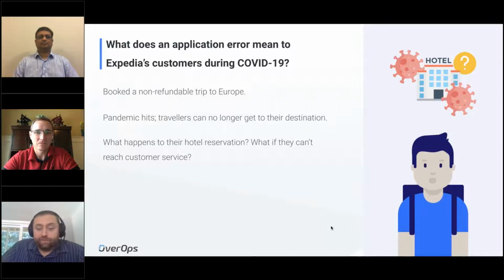So you find this self-help feature, this chat widget, and you're trying to find these answers to what happens to my hotel. Am I going to get my money back? That was a lot of money. That wasn't just my piggy bank broken out. And you encounter an error, right? Like, how frustrated are you going to be? How stressed are you going to be? And so that's really what we're trying to alleviate from these type of scenarios.